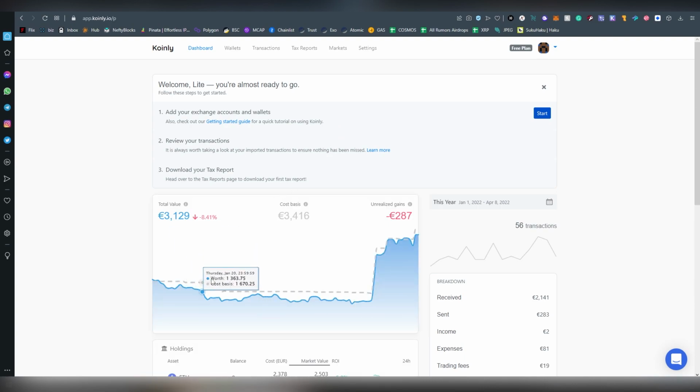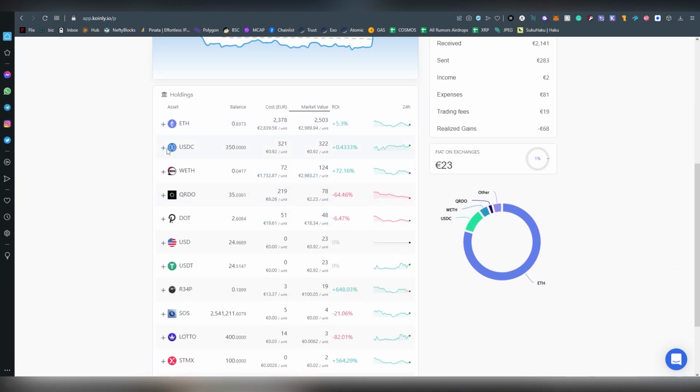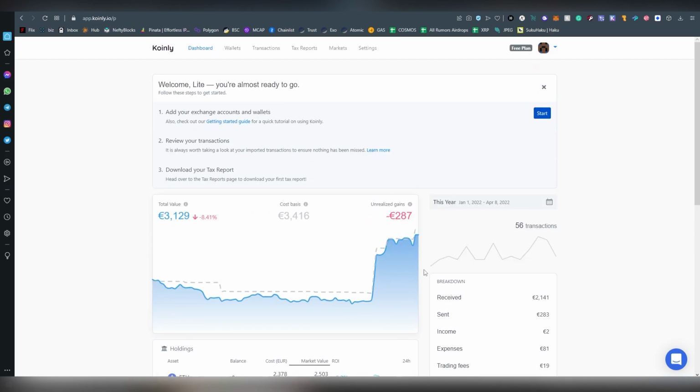Now we're going to go back to the dashboard, and voila, now we're going to be seeing the whole value here, the cost basis, unrealized gains. Like, wow, that's pretty cool. USDT, yeah, not very hard. But yeah, that's one example of how easy it is to import this stuff.